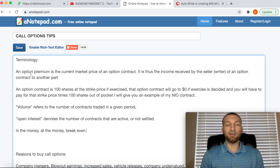An option premium is the current market price of an option contract. It is thus the income received by the seller, the writer of an option contract, from another party. So when you're purchasing a contract, someone currently owns that specific contract, and they are offering to sell the contract to you for a specific price. You then become the owner of that specific contract, which will have an expiration date.